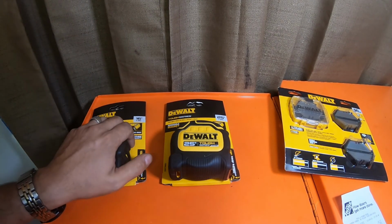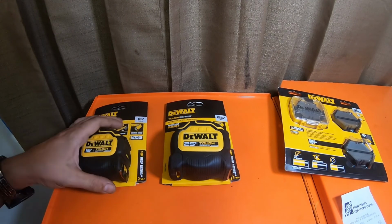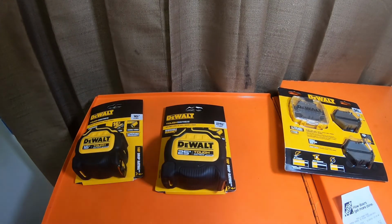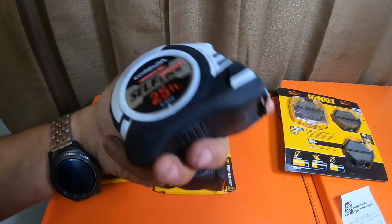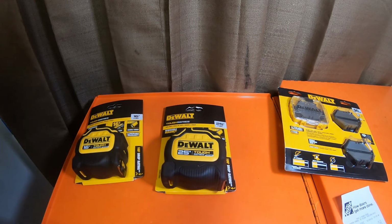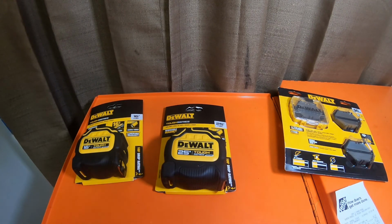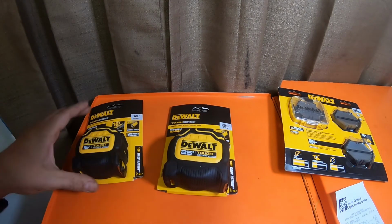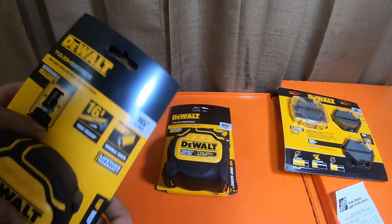The smaller one, I figured my wife can use it. It fits in her hand a little bit better. The 25 is the normal size that I carry everywhere, 25 footer. 35, I don't necessarily carry all the time, but when I do need that, I grab it. But these are really nice tape measures, and the model numbers are pretty similar.